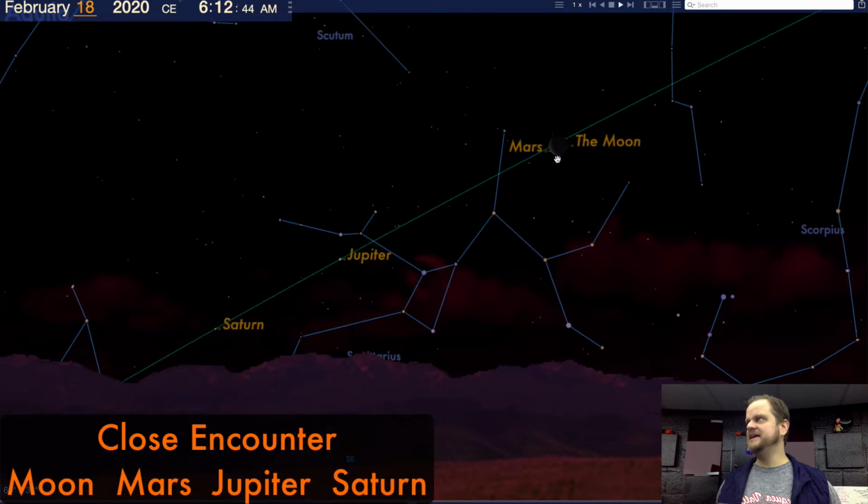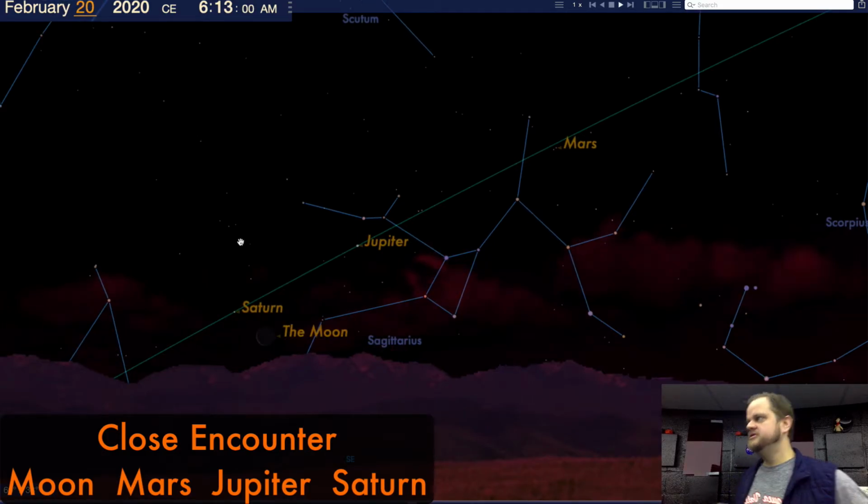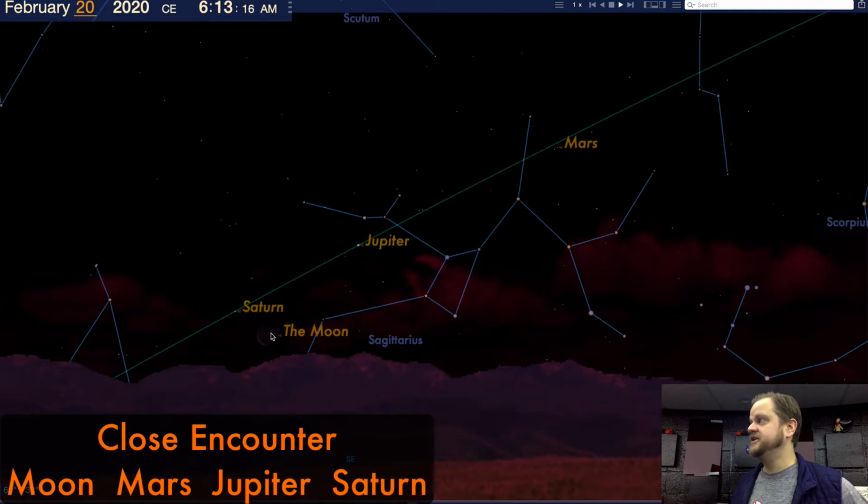And then on the 19th, get up the next morning, the moon will be right nearby Jupiter. You may or may not be able to see the teapot of Sagittarius, although that is a very thin crescent moon, so you might be able to catch all those stars. And then on the 20th, the moon will be a very, very thin crescent, but it'll be less than 3 degrees down and to the left of Saturn on the 20th.